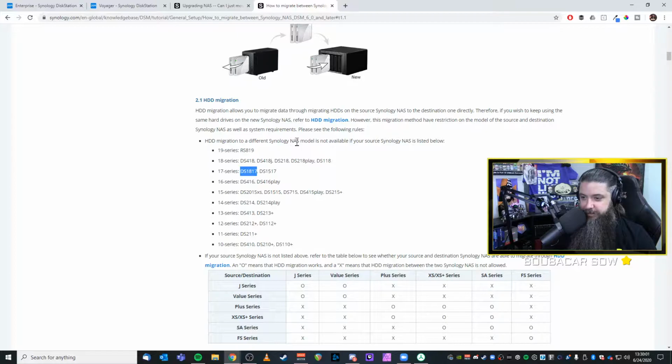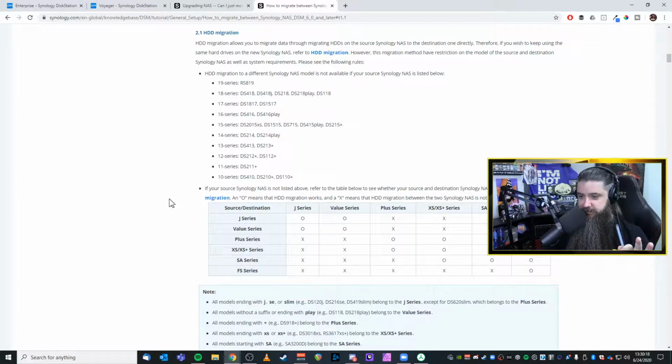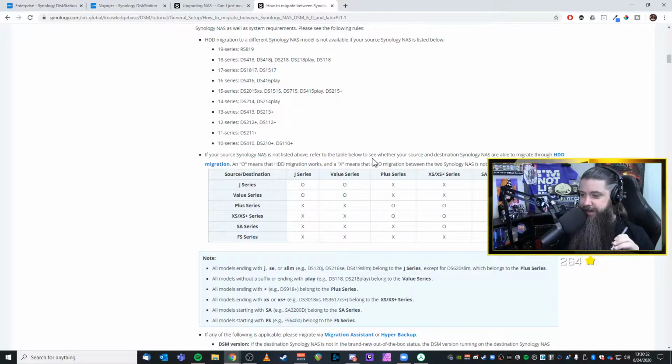Migration to a different NAS model is not available if your source is listed below. This is our destination, not our source. Okay, there's hope. So the source is a DS1813 Plus. If your source Synology is not listed above, refer to the table below to see whether your source and destination are able to migrate through HDD migration. An O means that hard drive migration works, and an X means that hard drive migration between them is not allowed.